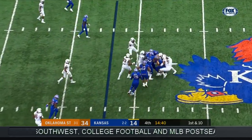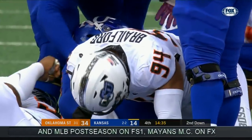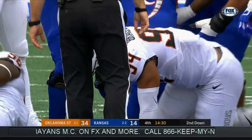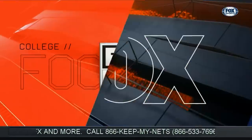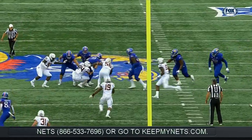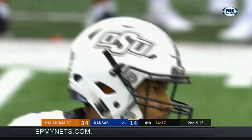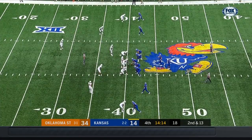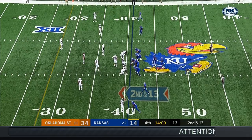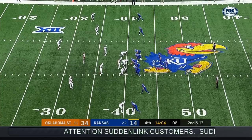Here's Jordan Brailford, right when Stanley was about to step up in the pocket. Brailford just swallowed him. Brailford has had an amazing game today, every phase of it, too. Their best defensive lineman has been all over the field. There he is at the linebacker, middle back, linebacker position, just following the ball. Loss of three. Second and 13. Seven tackles. Brailford has four tackles for loss today, two of those have been sacks. That tackle for loss by Jordan Brailford has pushed Kansas back to second and 13.